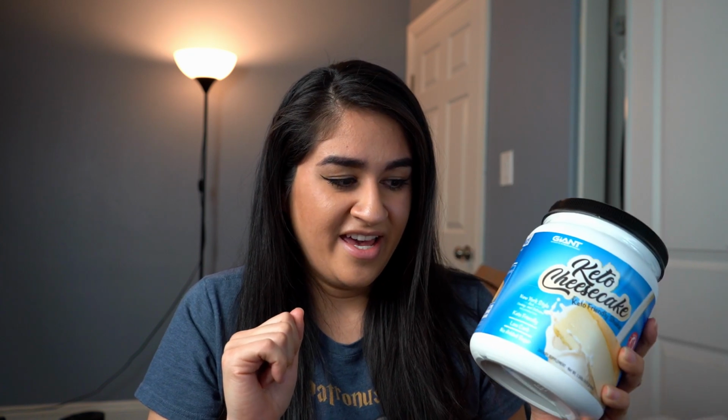Kraft Singles cheese, that's a good kind of fake tasting cheese. This did not taste good. And I'm not gonna lie, I only tried it once and never tried it again. When does this expire? It expires August 2022. So I'm actually gonna make this really quick just to see if I really hate it, and I'll be right back.